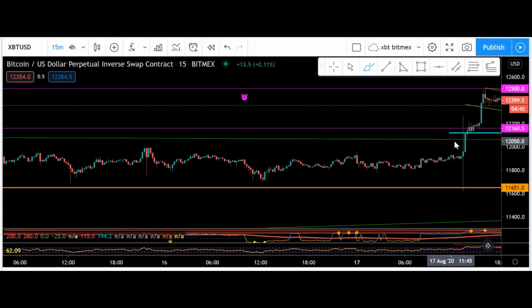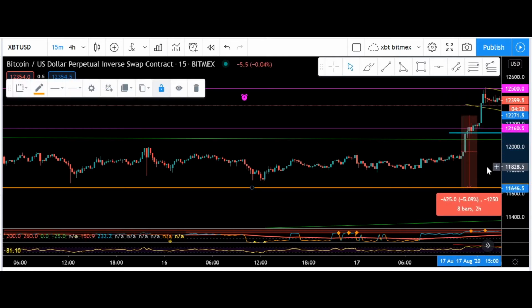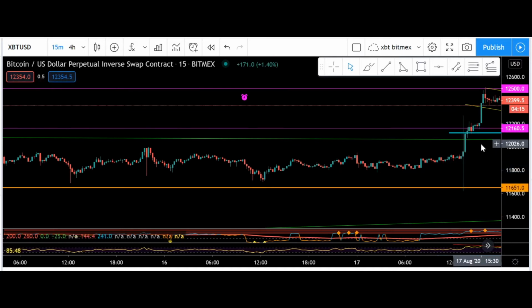You can see that we got above both that green resistance as well as the purple horizontal resistance, but we never had the close. And after we got up to about 12,270, somewhere in there, we dropped right back down very harsh to 11.6 thousand. And guys, this could have wrecked a lot of people. If you were to go in with heavy leverage, let's say a 20x trade from the top here, you would have been liquidated in a matter of minutes, because that would be over 100% loss at 20x. And I'm guessing that happened to a lot of people who got extremely bullish with that breakout.